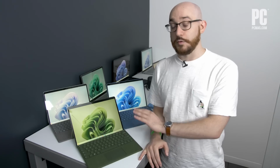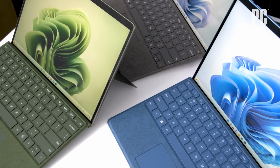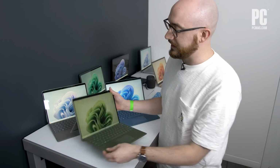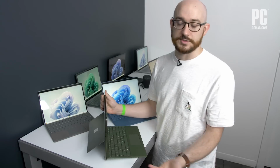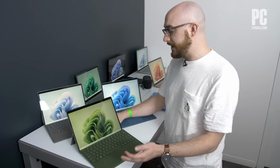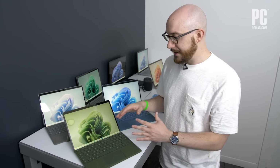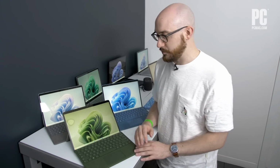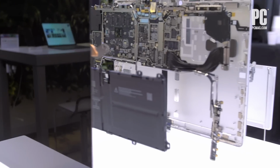This design, though the new colors, blue and green, are different, which is maybe a head turner enough for you on its own. The design physically is the same dimensions, it's nice and portable, it still has the nice aluminum build, the built-in kickstand, all the things we've kind of come to love about the Surface. We really liked the Pro 8 in particular because the bezels got thinner and overall it was just a really usable, nice product. This is really about the interior, the components.